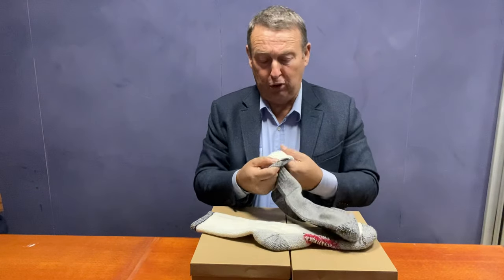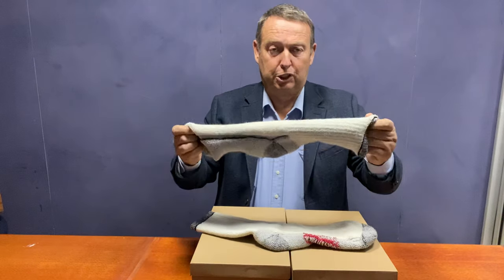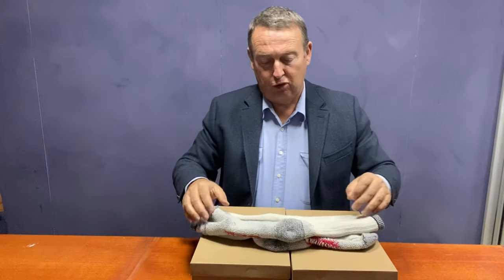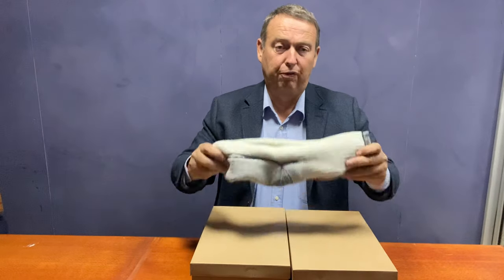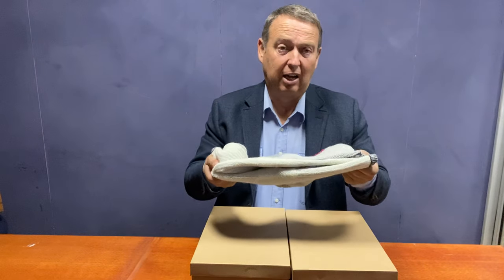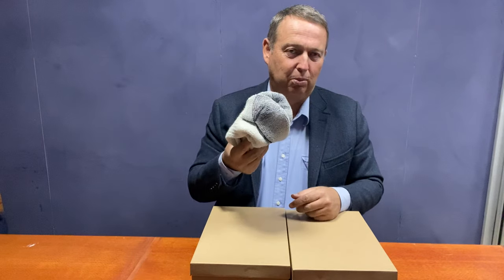So if you want a beautiful sock and you're willing to pay the money for Australian made, try these Copperhead overproof socks. They're beautiful. Really, there's nothing like them. And you can have a nice day at work by having a really good pair of socks.